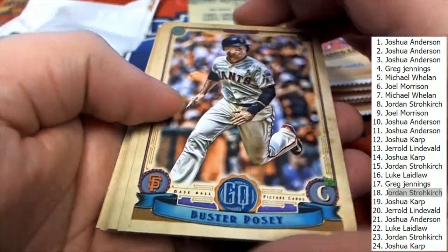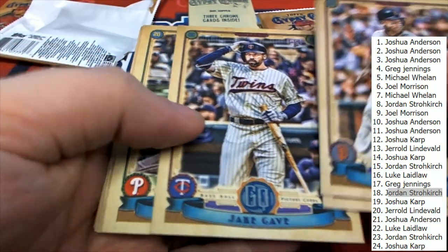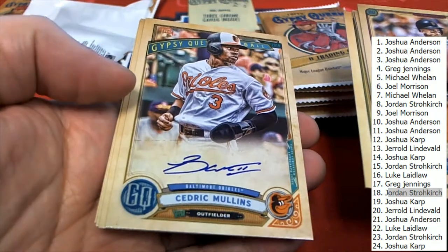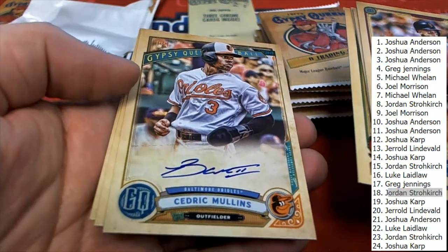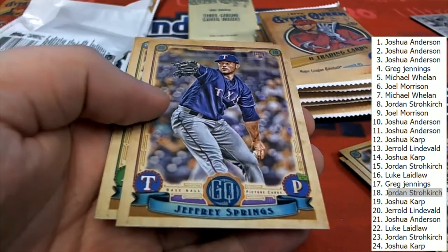Hey, what's up, Taco? I'll check it out. Alan, I'll check it out. Oh, Cedric Mullins auto for Jordan S. Congratulations. That is Jordan's autograph.